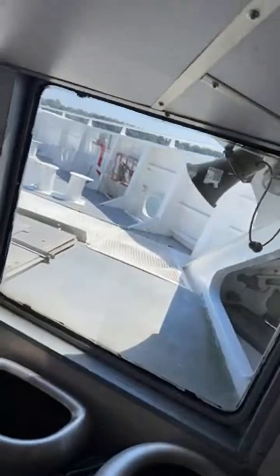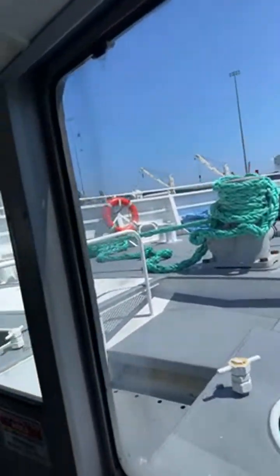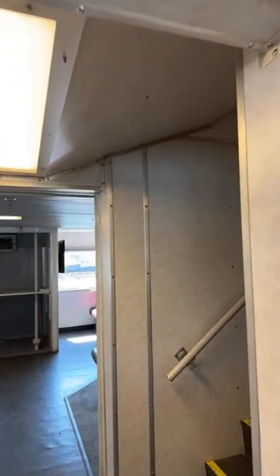Look at this. Whoops, my stand got stuck. Forgive me. That's the bow of the boat. Look at how gorgeous this is. Give me a second to get to the staircase. All right. Up, up, up, and away we go.